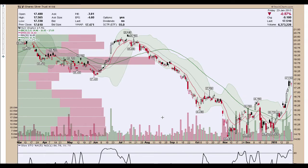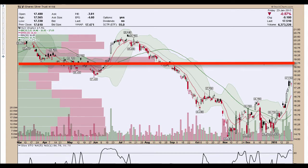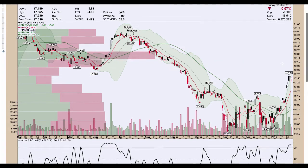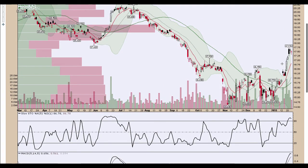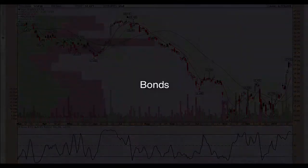The silver chart also looks good. SLV is flagging out here. We had our moving averages crossover in early January. We have this volume by price bar resistance up ahead in the 1875 level. Indicators are overbought, so we could see this continue to flag as these indicators move back down into oversold territory and possibly turn back up.